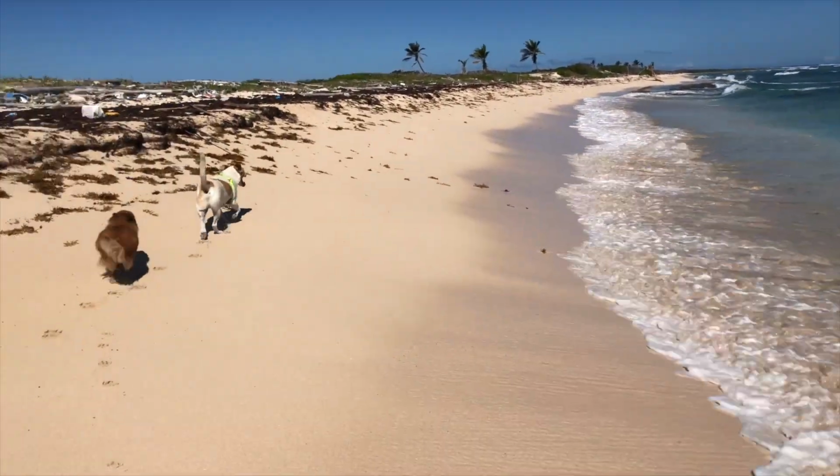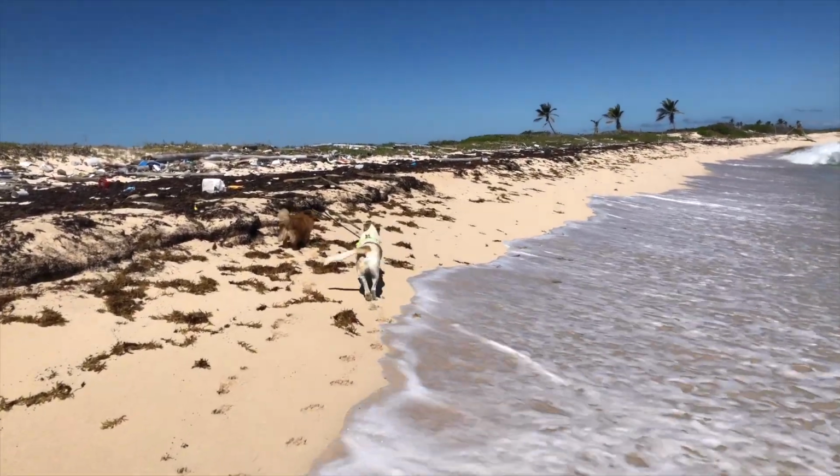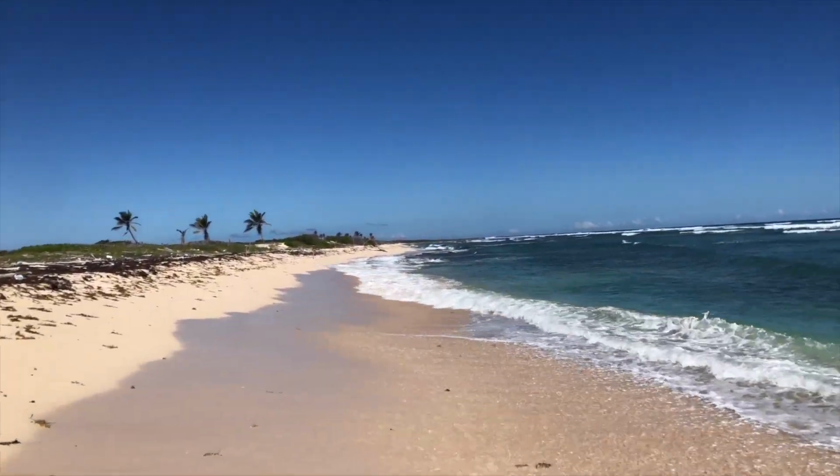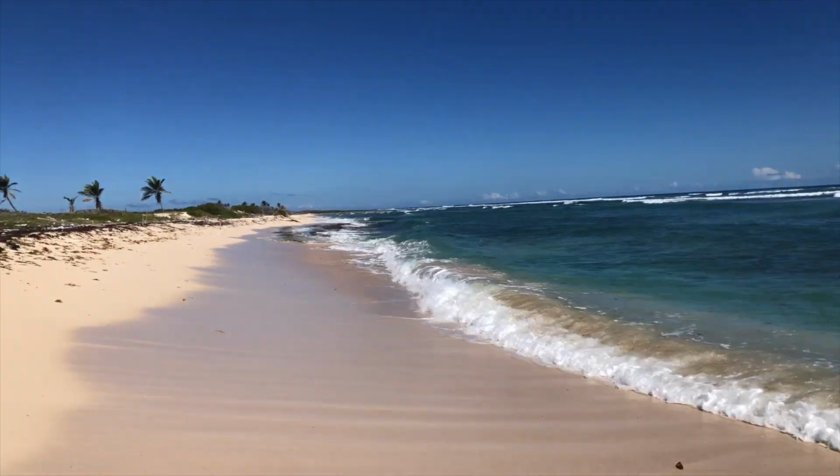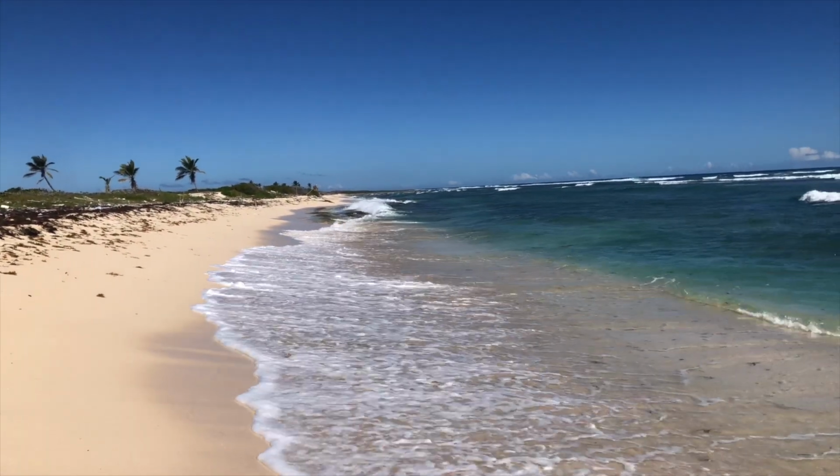So you have to look past the garbage. At the beginning, we had also some flies following us, but this stopped after just a little while. Still, it was kind of strange.